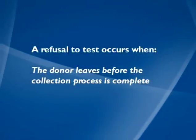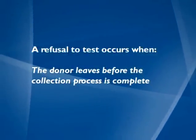The donor leaves before the collection process is complete. Even if the donor has provided an adequate specimen, it is still considered a refusal to test if the donor does not complete all the required steps of the collection process, such as watching the collector pour the specimen into split specimen bottles. In a pre-employment test, it is not considered a refusal to test as long as the collection cup has not been selected.